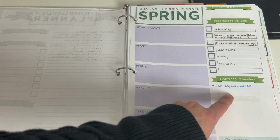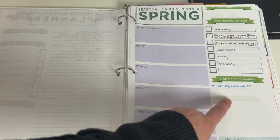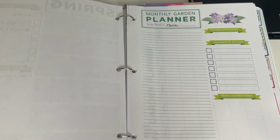I made a note that my last projected frost date is on May the 1st. If you are looking to figure out what your projected final frost date is in your area, you can go to one of the almanac sites, like the one that I'll show here real quick. Just put in your zip code and it will tell you when your last average frost date is.